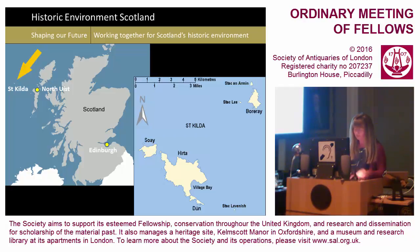The archipelago comprises 4 islands. There's Hirta, Dùn, Soay and Boreray, and 3 stacks, Levenish, which guards the approach to Village Bay, and Stac Lee and Stac an Armin, both to the west of Boreray. And Hirta, which is the main island in here, with Village Bay, is what we'll be focusing on for a large part throughout this talk. And Hirta, arguably, is the only island to have supported any form of permanent occupation.